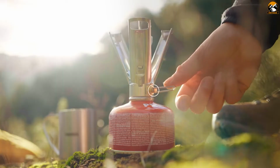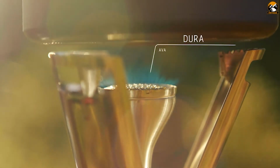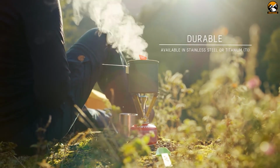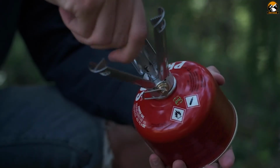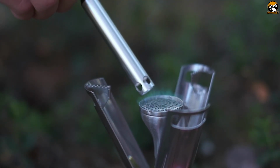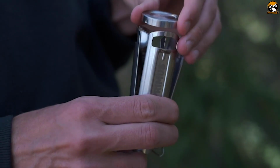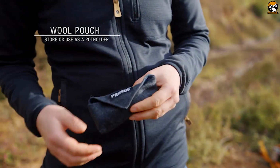You can control the flame from a roaring boil to a low simmer. Perfect for making a cup of joe or simmering soup in a 1-liter pot. And when it's stashed, those folding pot supports guard the burner head like a steel cage. No sharp bits, nothing to scratch your stuff. It's got a matchstick-style piezo igniter in the kit, and even a soft wool pouch that doubles as a pot gripper.